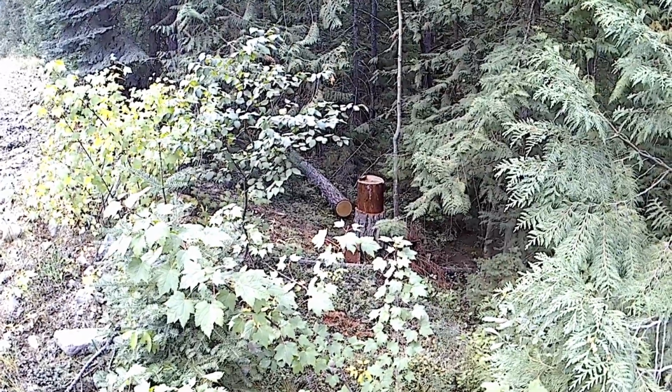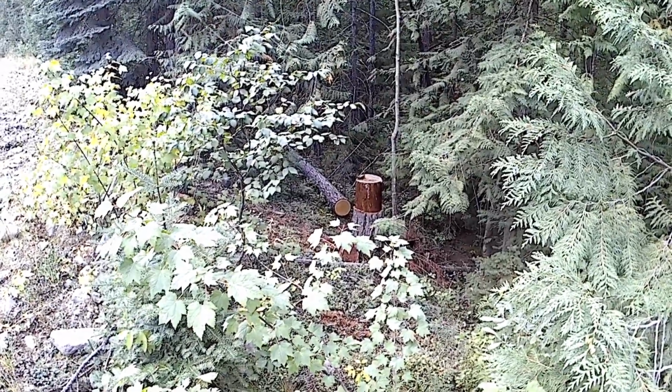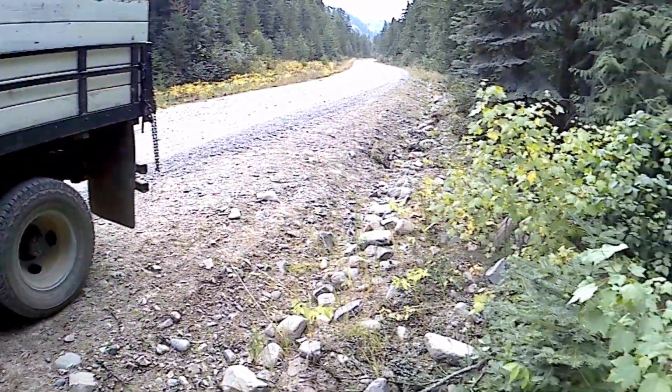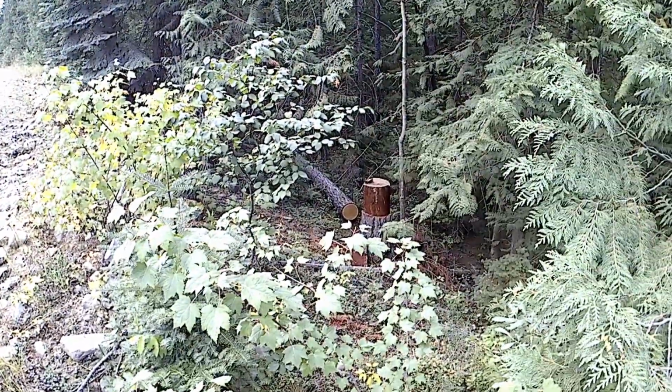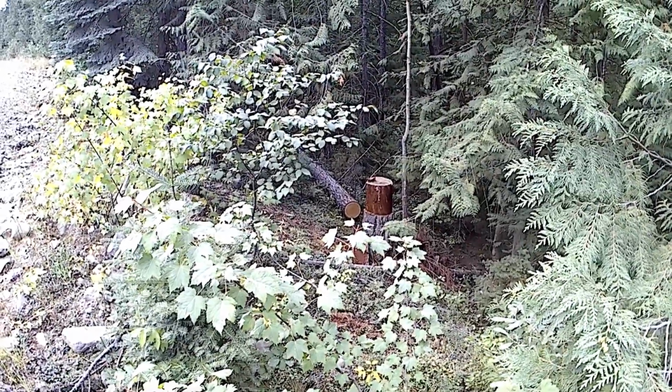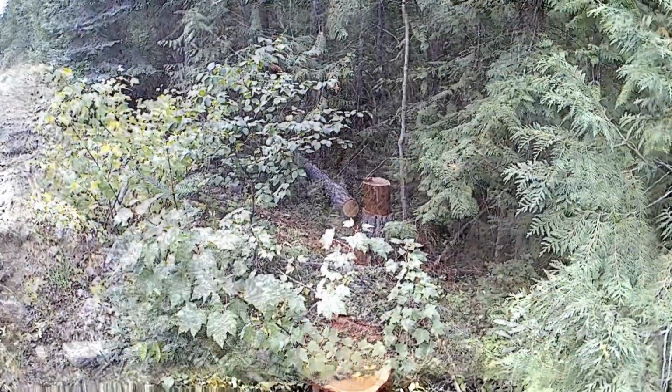Well, I'm at the spot where my log is laying. That's my log down there. And the truck is here. So I am going to rig up a cable and try and yard that thing out of there. It's pretty long, so we'll give her a go, I guess.